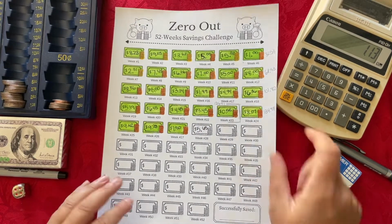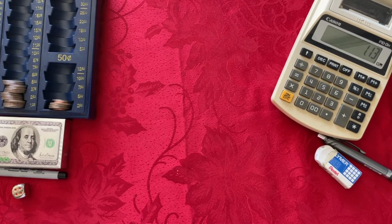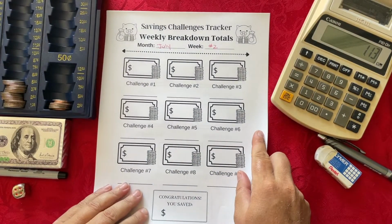Oh my gosh, that was tough. I couldn't get all that out. Okay, so I forgot to fill all of these in. So I guess we'll be doing this together today.